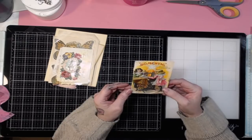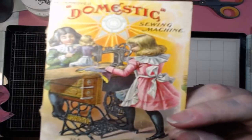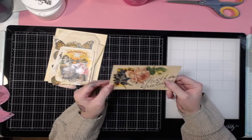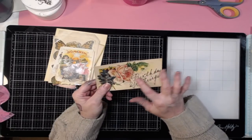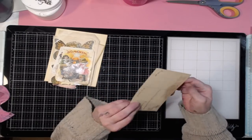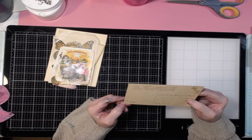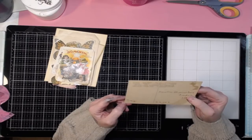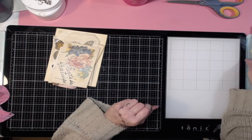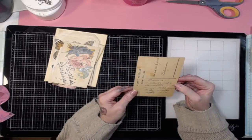The improved domestic sewing machine. So this is as old as however old those sewing machines are that you use your foot to pump. Here's a birthday greetings with glitter. And that glitter is on there. Whatever they used to put that glitter on, I wish we had today, because good Lord, that glitter's on there tight. I haven't a clue. It's probably poisonous, whatever it is. That's some old postcard.